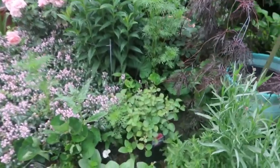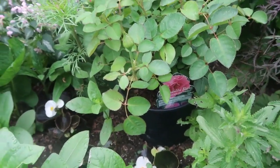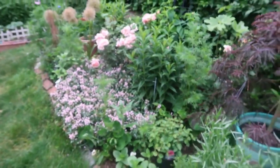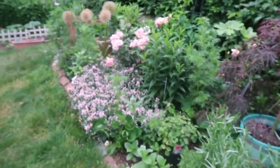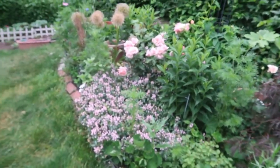Now this is my new rose bush that I just bought. Brenda Bella. Pretty. It's going to look gorgeous. Different things are coming in and going out, but it's all blending in nicely. I really love the garden this year.